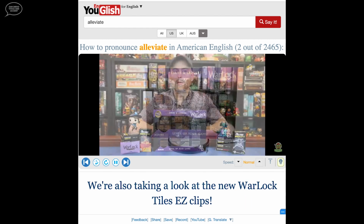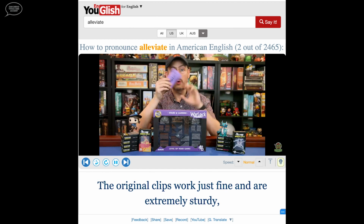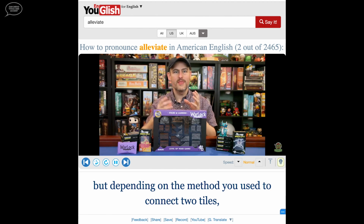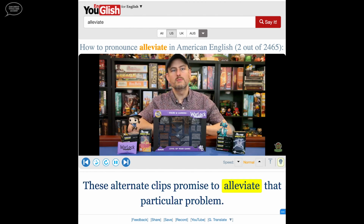We're also taking a look at the new Warlock Tiles Easy Clips. The original clips work just fine and are extremely sturdy, but depending on the method you use to connect two tiles, they could be a little rough on the fingertips. These alternate clips promise to alleviate that particular problem.